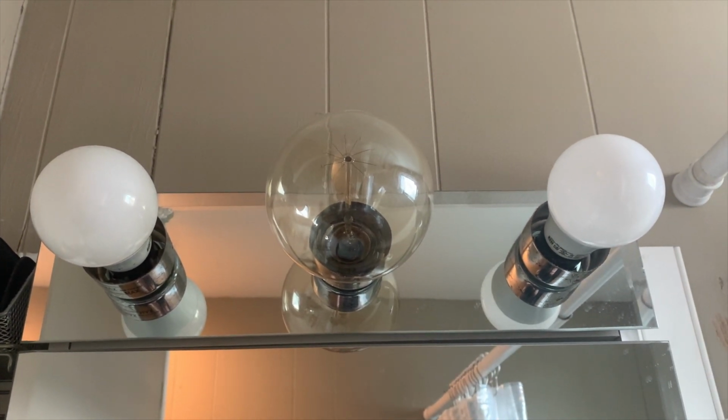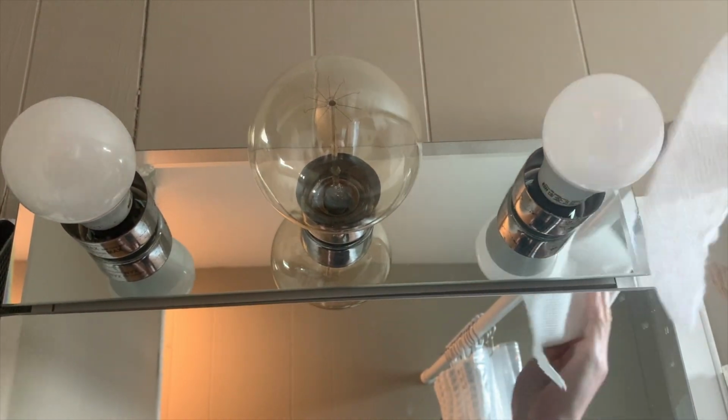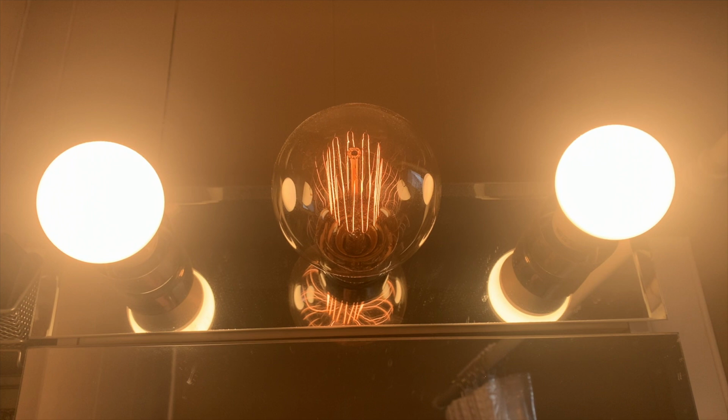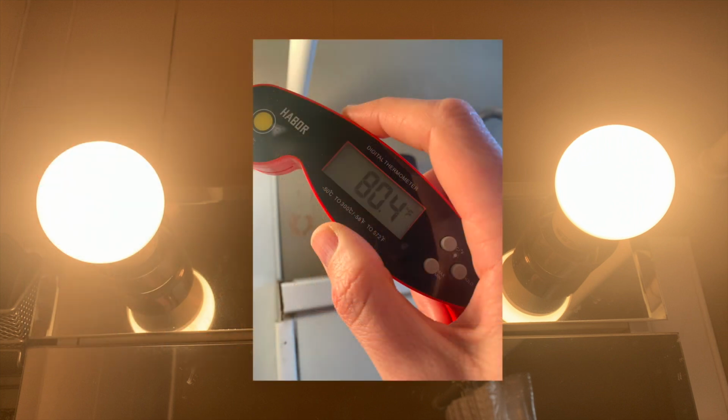But LEDs don't have that problem. You can wipe them down immediately after turning them off, or even while they're still on. That's because they just don't get as hot. After being on for less than a minute, this incandescent bulb was already over 100 degrees Fahrenheit. The LEDs, on the other hand, were barely above 80 degrees Fahrenheit.